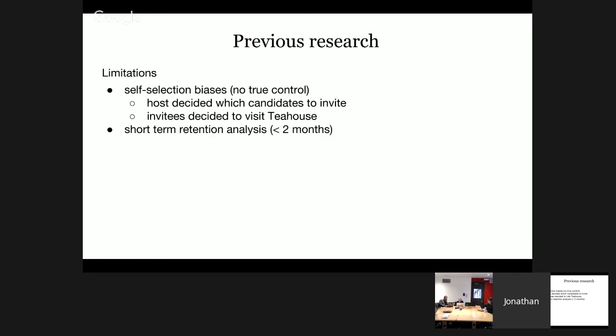However, this previous research had some limitations. First was that there were inherent self-selection biases. There were biases both in who the hosts decided to invite to the tea house. So hosts who sent the invites, this was before we started using a bot, may have only invited people who they thought were editing in good faith based on their judgment. There was also a self-selection bias in whether people who were invited decided to visit the tea house or not.